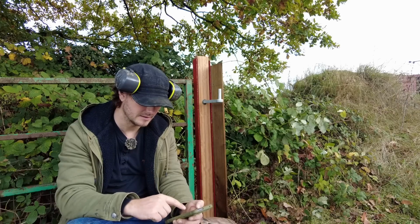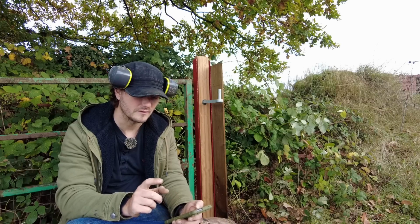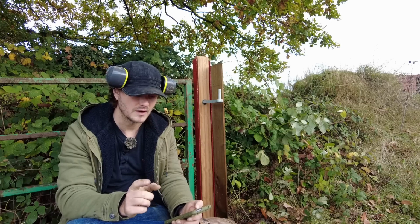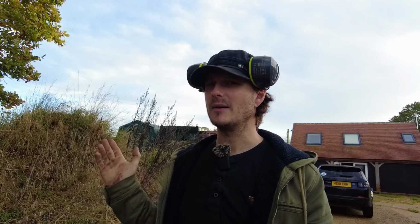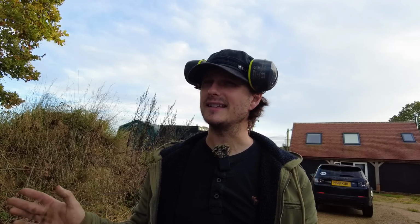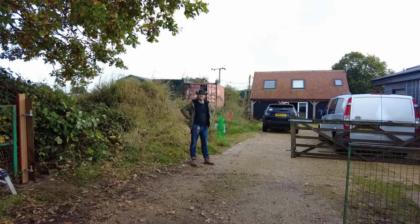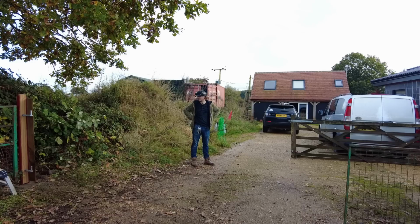There was one person that said, it depends on the mix and the foundation design, really. 40% strength in 24 hours and 70% strength gained within 7 days. So he's referred to 40%, that's for C25 and 30. I think that's foundation mix. On Instagram, people got to see that that was a metal post, whereas on YouTube, they wouldn't know that. And do you think anyone has assumed that I've set it at 600 mil deep? Now the thing that nobody knows is I've used extra rapid cement. That sets in half an hour. How quickly can that reach full strength?